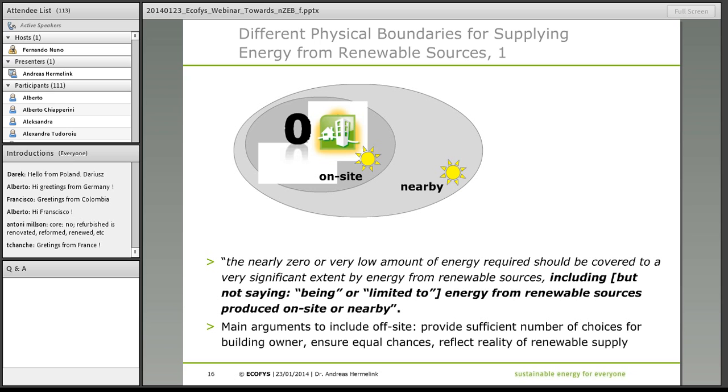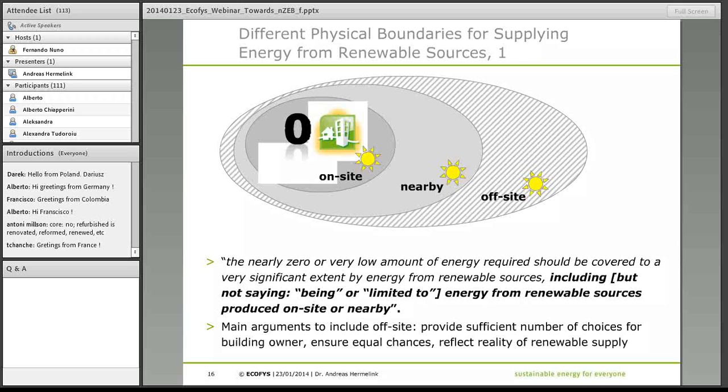So we have these different expressions: on-site energy, nearby, and off-site. And one of the questions which is fervently discussed currently is, should off-site renewables be allowed in the energy balance of a nearly zero energy building or not? We think it should be allowed.